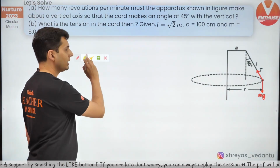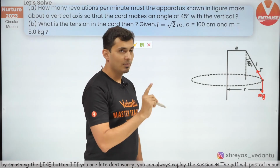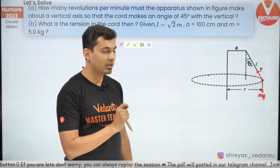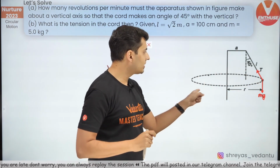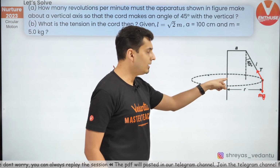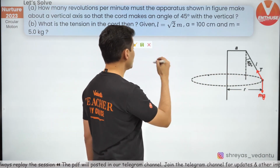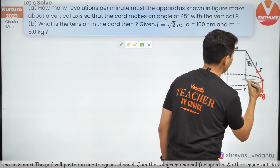Apart from that, there must be some acceleration which I need to show. That's when your free body diagram is complete. Since it is going in a circular path like this, the center is over here, so there must be a centripetal acceleration. So I'm just going to mark the centripetal acceleration over here.